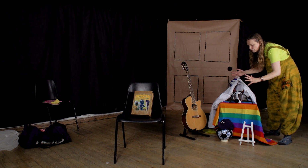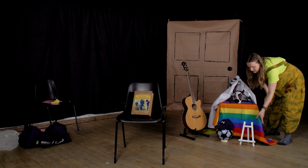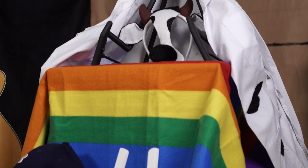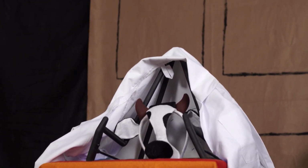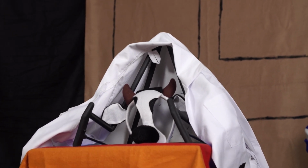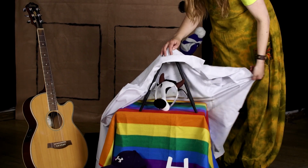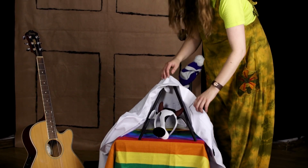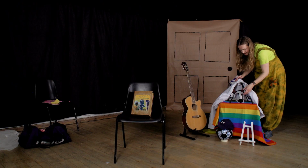And there's a little coffee table here with a lovely rainbow patterned thick felt tablecloth on it. And on top of the table, there's a small guitar stand with a white umpire's coat around it with a Friesian cow pattern on the coat. And on top of the table, in front of the stand, there's a mask of a Friesian cow, so black and white as well.